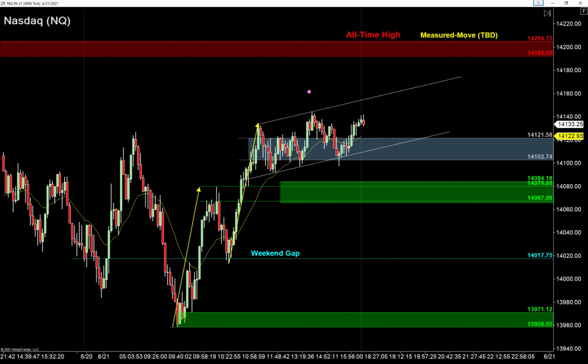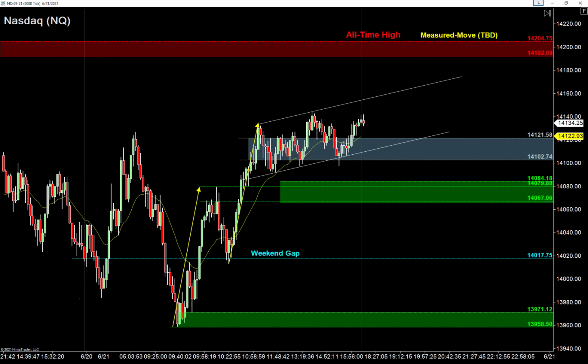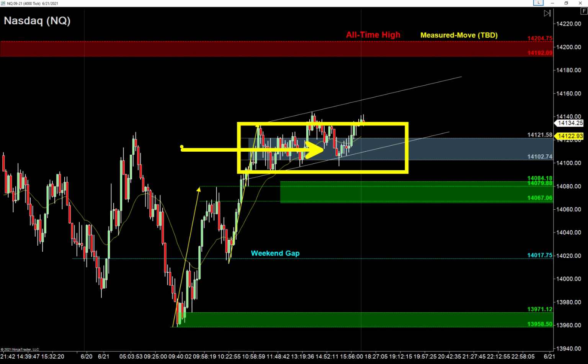Now, you might be looking at this chart right now going, wait a second, Joe, isn't this a range over here? It definitely is and it isn't. The reality is we have two bottoms, but we don't have two tops. So it's almost like a range, but don't confuse this. The range is right there. That is the actual range that you want to use.